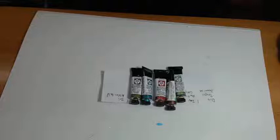Okay. Let's do the last five. Rosemary says, I use these on waterfalls and some skyscapes. When they touch darker paints, they increase the intensity, giving lovely effects. That's great.